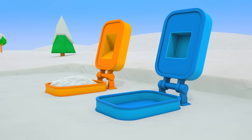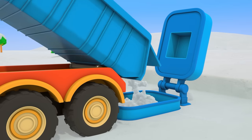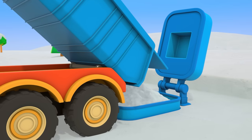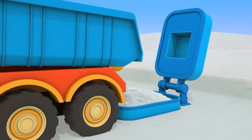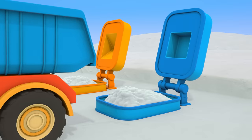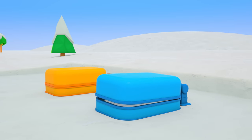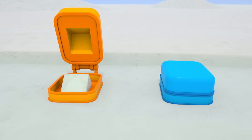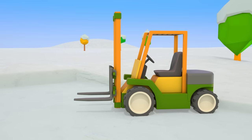Let's load some snow into the blue mold too. The blocks from this mold should come out as squares. Let's close them now. What have we made? A triangular prism and a cube.